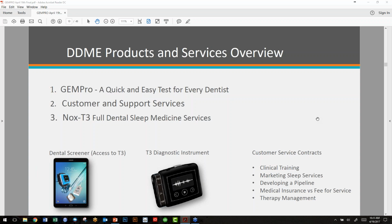And if you can, the person that you bought the device from can help you with those services and expertise, that becomes a very valuable part of your purchase. That's always been our philosophy, and it continues to be today.